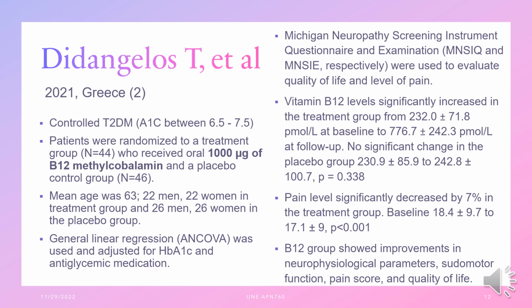They were randomized to a treatment group, N equals 44, who received an oral dose of 1,000 micrograms of B12 methylcobalamin, and the control group had a placebo, N equals 46. The mean age was 63, and there was a pretty even division of men and women in both groups. For statistical analysis, ANCOVA, general linear regression, was used, adjusted for their A1Cs, which were between 6.5 and 7.5.